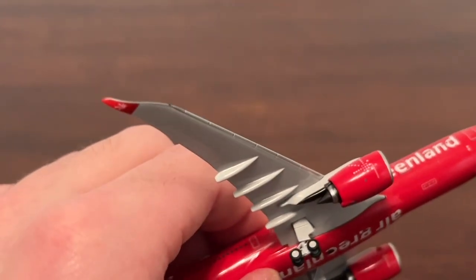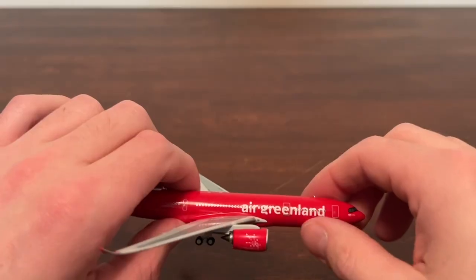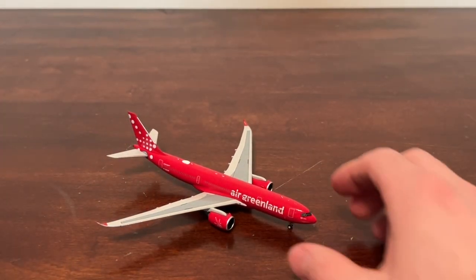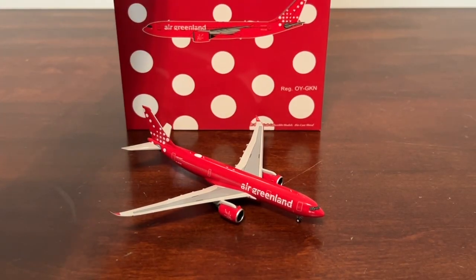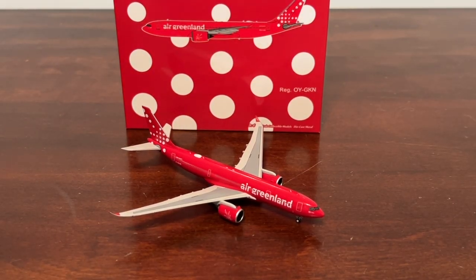And then on the outside of the winglet, you also have the logo once again. So such a really cool and unique model. Again, it's just such a rare plane in real life to honestly see, other than, again, you either got to go to Nuuk to see this, or you got to go to Copenhagen to see it. Again, Air Greenland's operation is just one of those really cool, unique, odd type things.